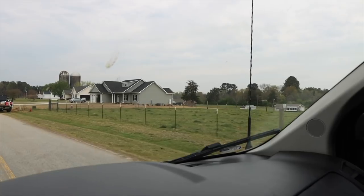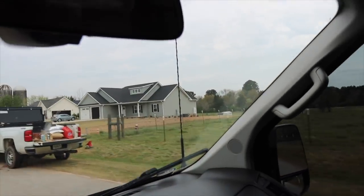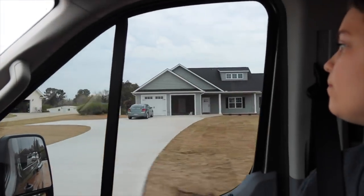Y'all remember the house that was being built beside me? It's ready now, they're all done with it. Whoa, that's a pretty house. It is a pretty house and is now for sale.